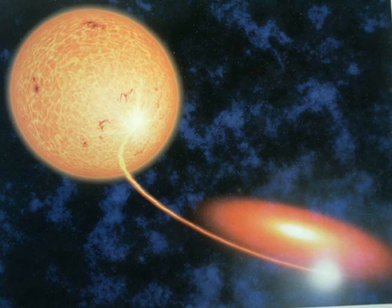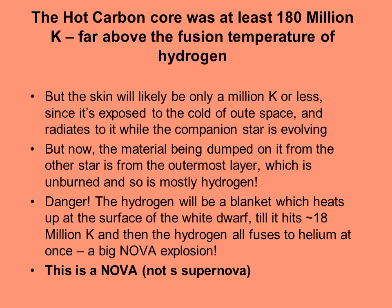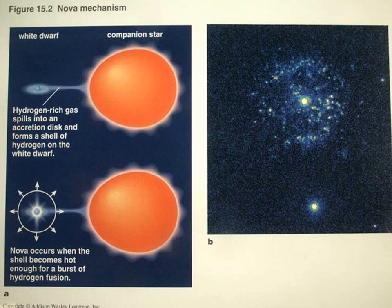So a nova happens when a white dwarf collects enough matter from its red giant companion, getting dumped onto it, onto this accretion disk that then settles onto the white dwarf, and the white dwarf eventually heats up that layer hot enough to go through nuclear fusion, and the hydrogen burns to helium all in a flash. Okay, so this is a nova. That's Nova Persei on the right side.